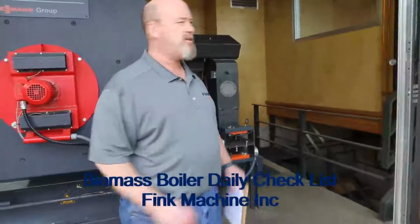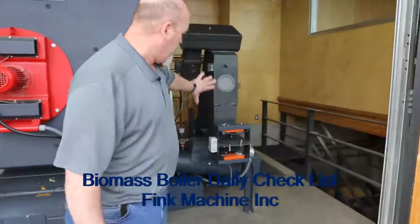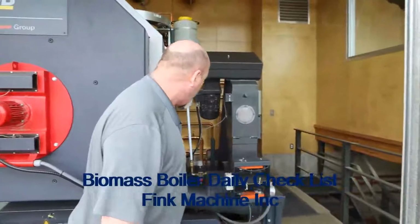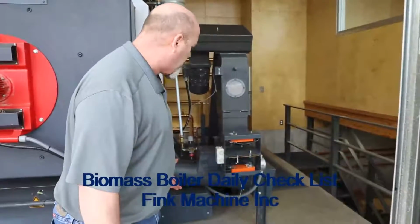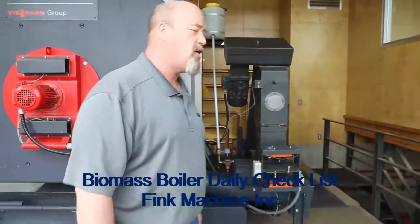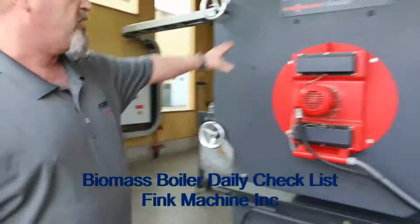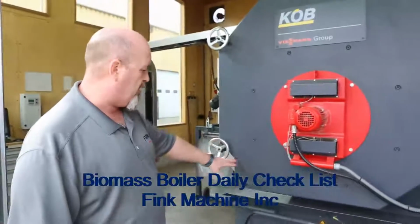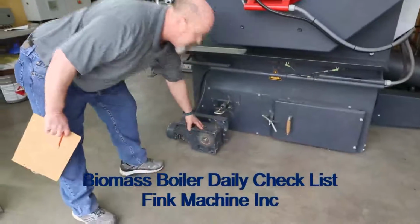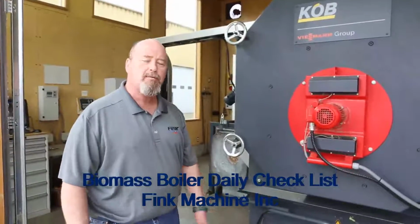One of our first stops is to take a look at our in-feed module to check and see if we see any obvious issues where fuel might be leaking out or if there's any liquids pooling or anything like that. Everything looks pretty good at this point, so let's go to our next stop. We're going to check out our secondary motor, see if there's anything out to lunch here or changed, as well as with our ash extraction. All looks pretty good right now.